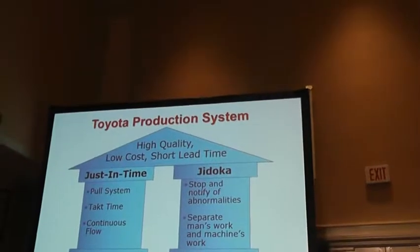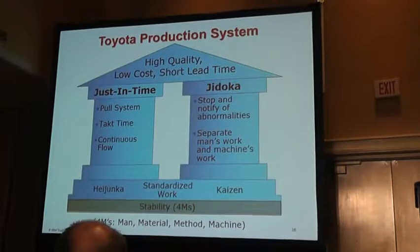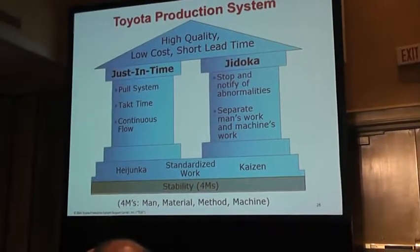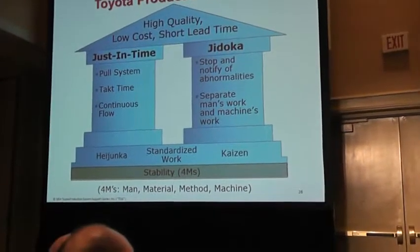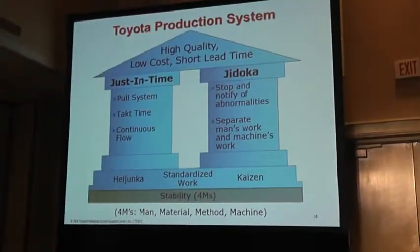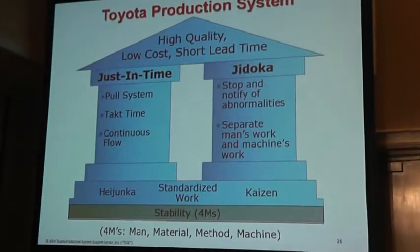There are two broad pillars of the Toyota Production System. One is called just-in-time, that is shown on the left. Basically that means we want to design our process to have a high level of continuous flow. And we want the flow to work at the takt time, which is the rate of customer demand. And ultimately we want to implement a pull system, which is what we build based on actual firm orders and pull.